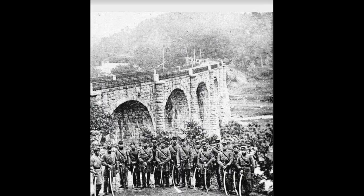and be processed. A posed picture of Union soldiers and more than likely Union officers posing up against the Thomas Viaduct Bridge. The reason I say they're officers is because of the swords that they are carrying. Typically, an enlisted man did not carry those sabers or swords. Sabers, I guess, is a proper term. But this is taken back in the 1860s when the Union Army was protecting this very vital structure during the Civil War.